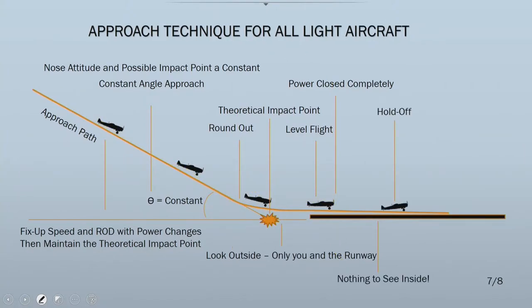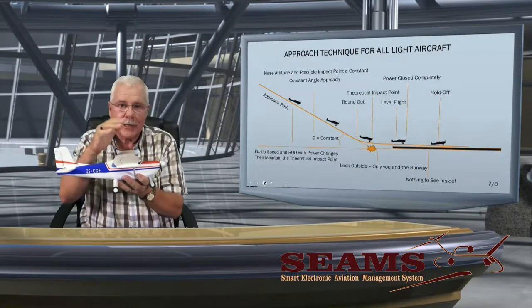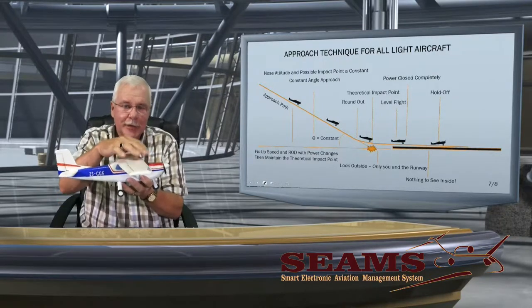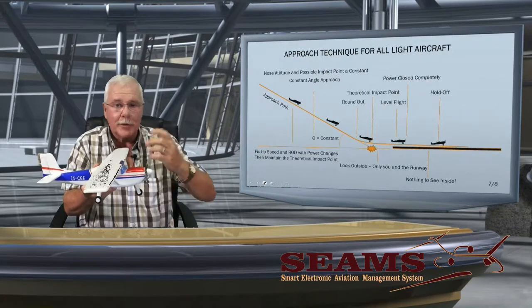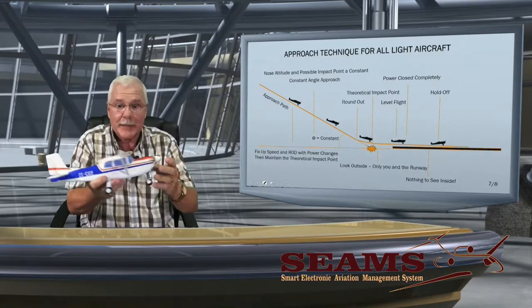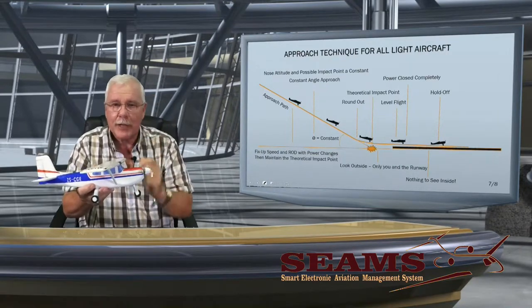Right, so the hold off is the next phase that is very important. Now, once you are standing outside, looking outside, you have to look outside to be able to actually see the relationship between the aircraft and the ground. There is nothing to see inside. If you are peeping inside all the time, once you've closed the throttle, once you've leveled off, and now you're negotiating the hold off till the landing phase, once you look inside, you actually make yourself blind. So just be very careful how you think about this.